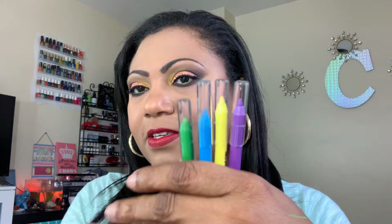I do have 4 of these colors because I really like the neon pencils. I think there are 2 more that I wanted, but they didn't have it when I purchased. So whenever I go back, and these are pretty inexpensive, you guys, and you can get them at Ulta. So I like these. And I also want to get the ColourPop ones, but there are other drugstore pencils I am actively trying to work through. And so as soon as I get those out of the way, then yes.